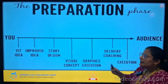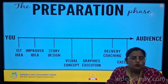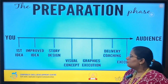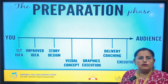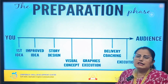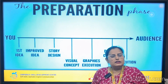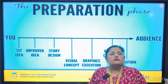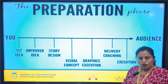There is a process of preparation. For example, get an idea, that is your first idea. After that, an improved idea: try to improve it, how better we can make it. The next is story design. Create a story, as I explained. If you connect with your audience with a story, they will be able to connect with you. For example, when we go to a class and try to understand a topic and the teacher explains that topic within a story, you will be able to remember it for a long duration. So it is important to create a story.